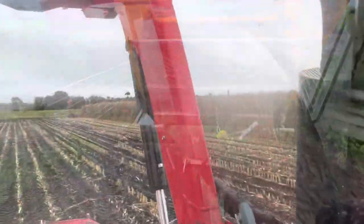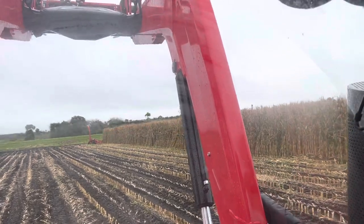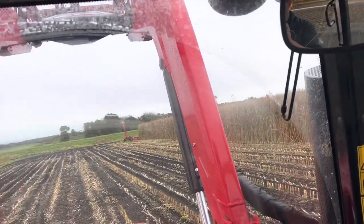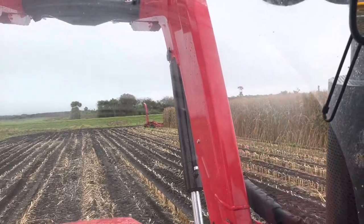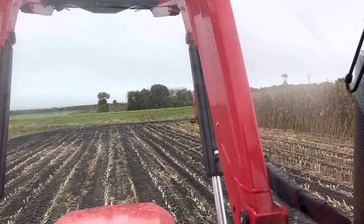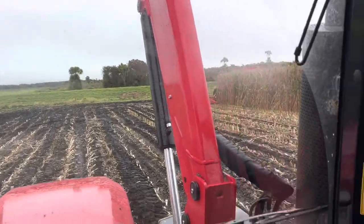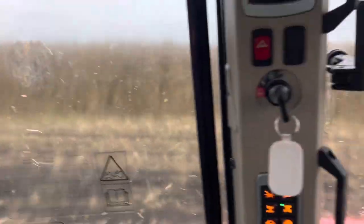So we're going to work on the maize that's slightly fallen over here, along here. We're going to actually go up and down that way, because it'll be easier and it doesn't tangle up as much. It seemed to work a lot better last time too, so right, let's get to it. Get you out the back here.